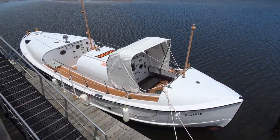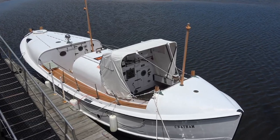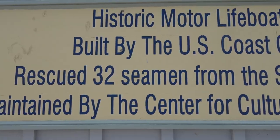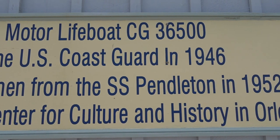This is the Coast Guard 36500, and if you recognize it, you must know the story behind it, where the U.S. Coast Guard used it to rescue 32 seamen from the Pendleton in 1952, which was deemed by some to be a suicide mission because of the hurricane force winds. Nobody thought the boat would get through, but the boat was built for that. There's some features on the boat, like I believe it has a 2,000-pound hull that makes it very hard to sink. Anyways, it's gotta be a good story because Disney made a movie, so you gotta check out the movie.